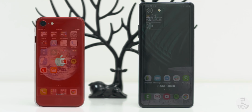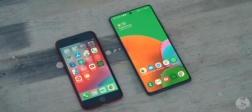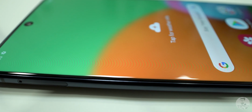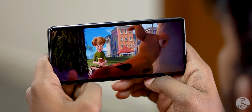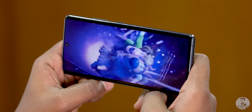Turning around to the displays, well, there's no competition here. The S10 Lite has a 6.7-inch Super AMOLED panel that absolutely dwarfs the 4.7-inch IPS panel on the iPhone. It's better in almost every aspect. It's brighter, more contrasty, has vivid colors, and is of course sharper, being a Full HD Plus panel. So on paper, this is an easy win for Samsung.